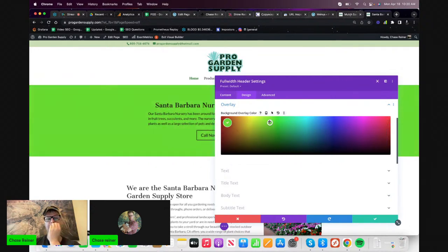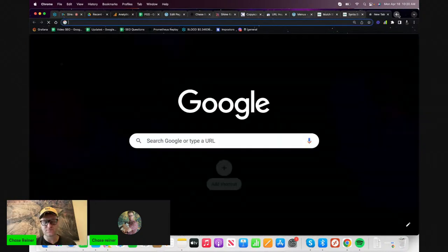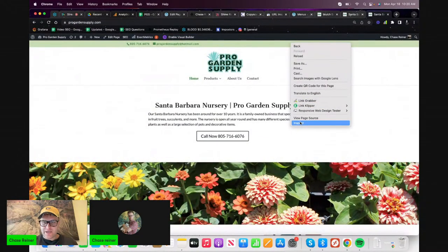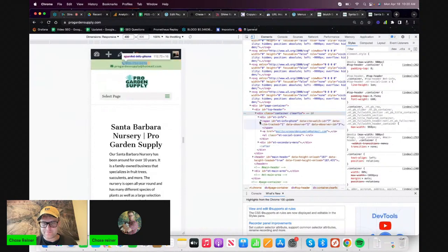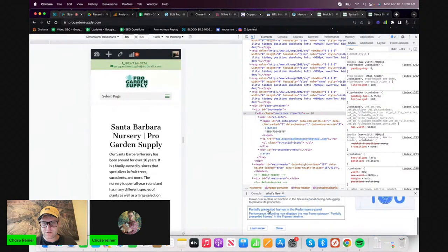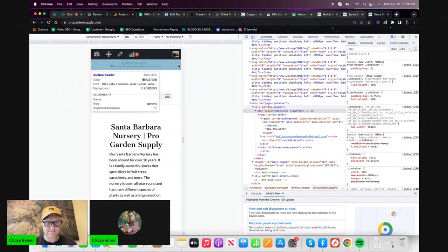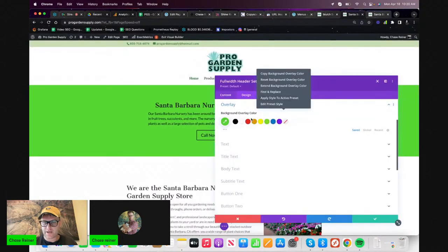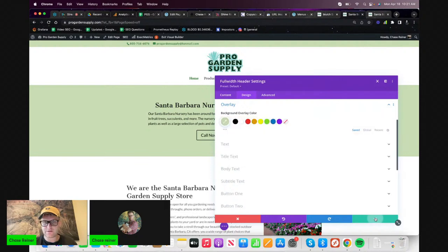I should just take that color up there. Is there a way to click on that color up there? I have to inspect the element, I think. Inspect element color. Give me the color. There we go. There it is. Copy. And now we're going to go like this. Boom. We should just put that on all the headers, I think.